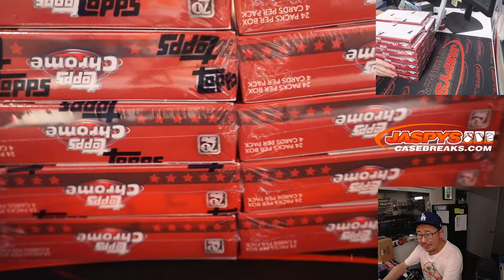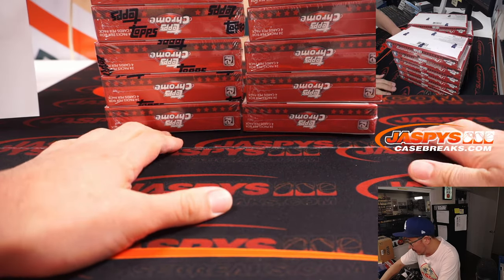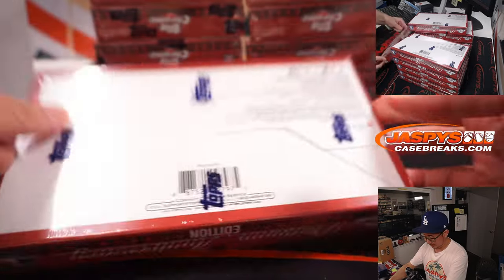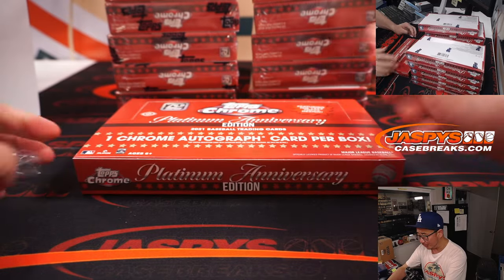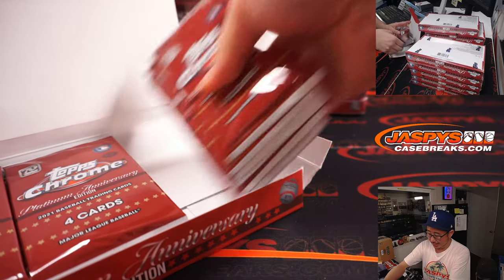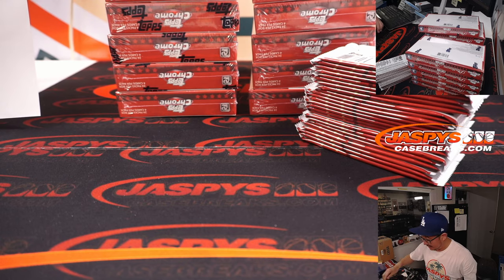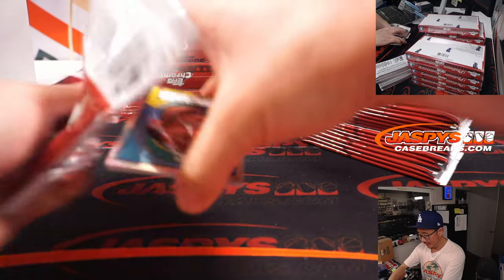All right, so let's see what we got. Rex said he saw a box break of this a little bit ago. They're nice looking cards. Good. 1952 design is a classic. I wonder if this is probably the only year they're doing this, right? They're not going to do one next year. So it'll be interesting to see what we got here. Good luck, everyone.